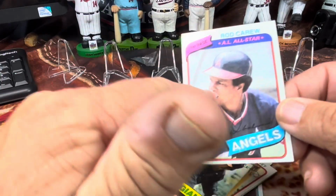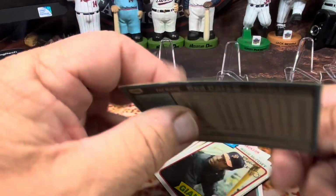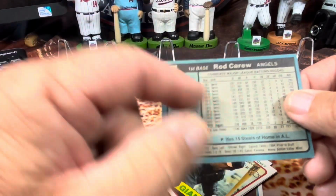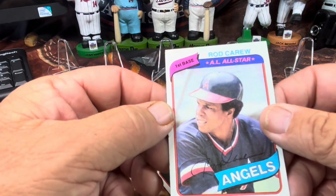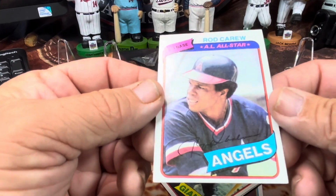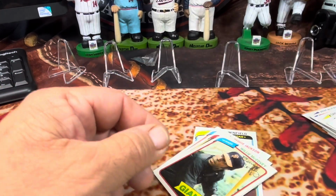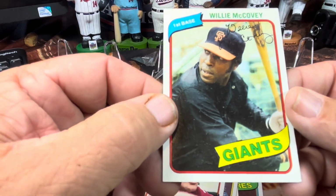Anyways, this card, the centering is pretty good left to right, as well as top to bottom is probably 80-20 top to bottom. The centering on the back is pretty decent. There aren't any significant flaws on the front of the card, and the corners are in good shape. There is a slight ding in the upper left-hand corner, but I will be asking $2 on the Rodney Carew card. Next up, we got Willie McCovey.